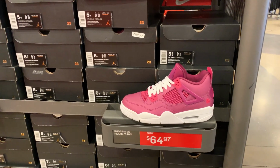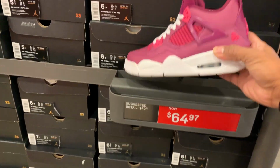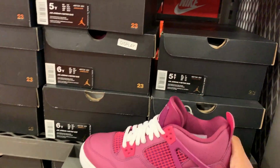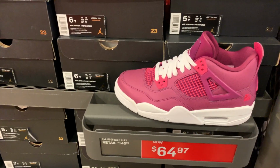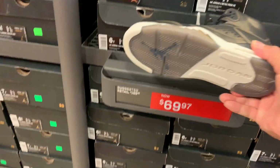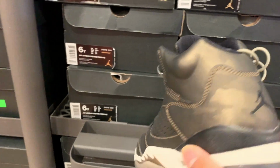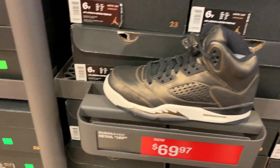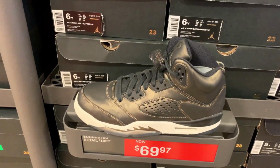So how about we check out the kids section? We got heat in here. We got the Air Jordan 4 Retro GS, $64.97 for this pair. Colorway is true berry and rush pink. Nice for $64.97. Then the 5 Retro Premium, $69.97 for this colorway, like a camo something. Not bad, $69.97. The retail is $165. Nice all-around Air Jordan shoes for kids.